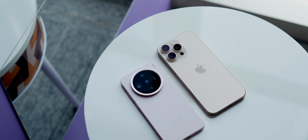In terms of cameras, it's a solid phone and it even competes well with the iPhone 16 Pro Max, which is a compliment for Vivo, and a nudge for Apple to innovate because it's been a while.